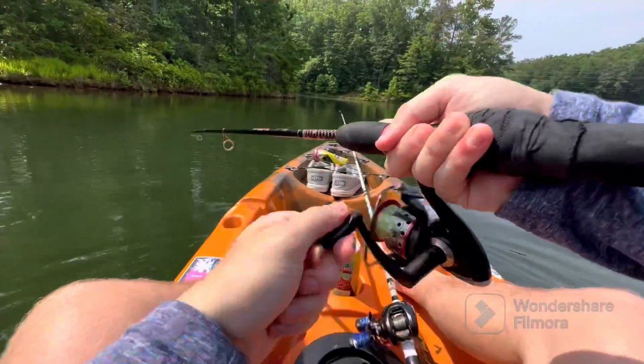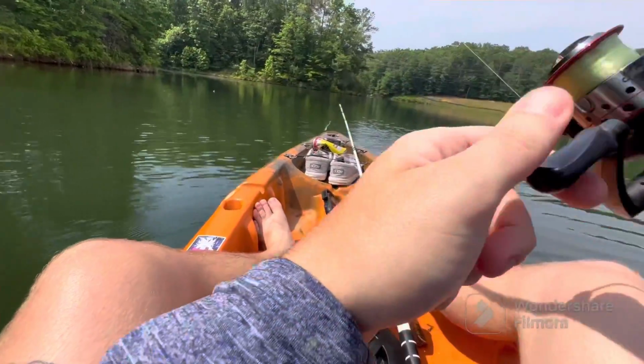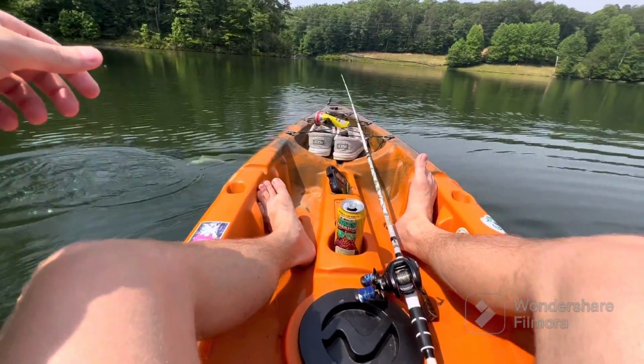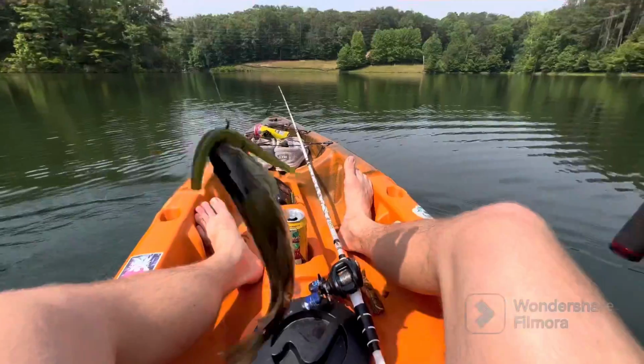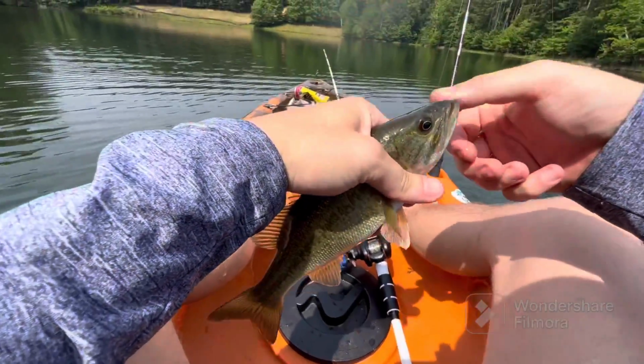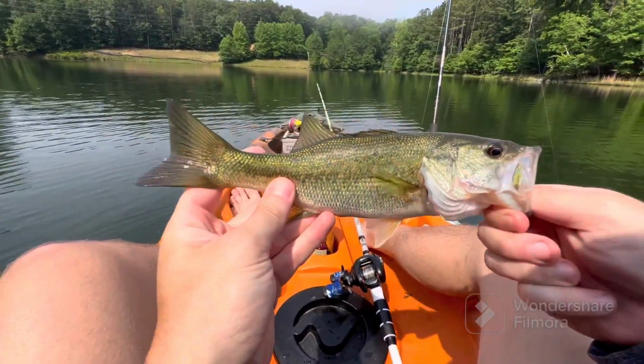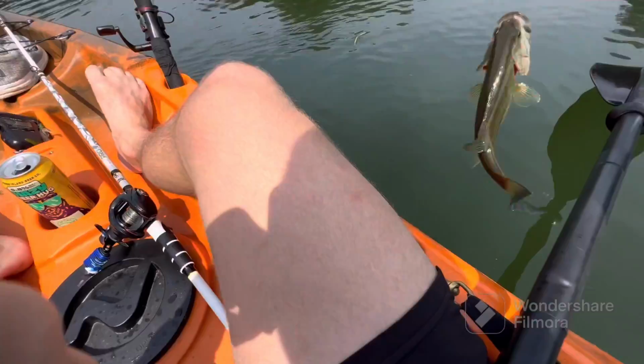Oh yeah, watched him do it. I think he's a little guy, but we will take him. Yep. Look at that little squirt. He's barely big enough to eat it. Thanks, dude.